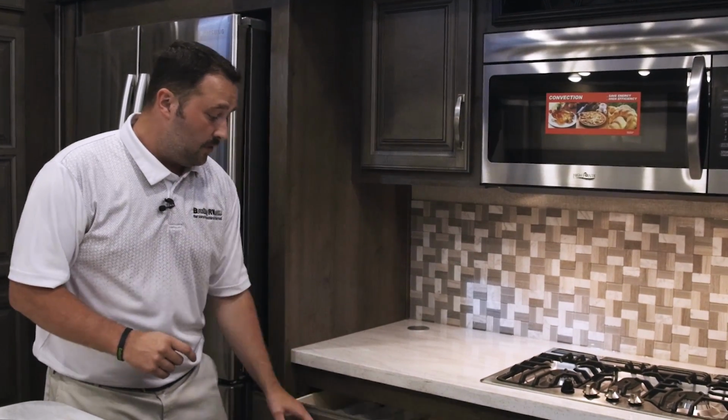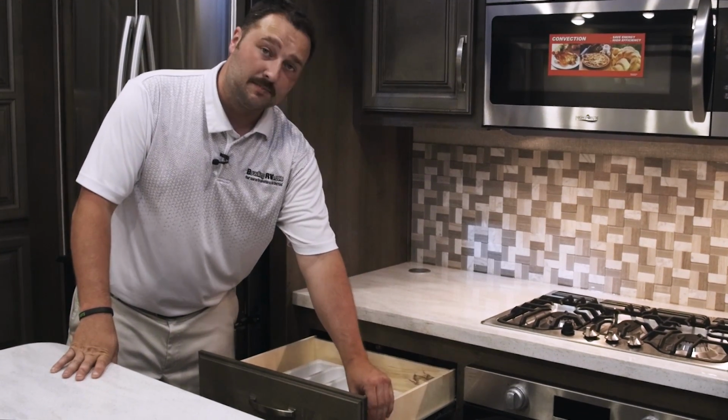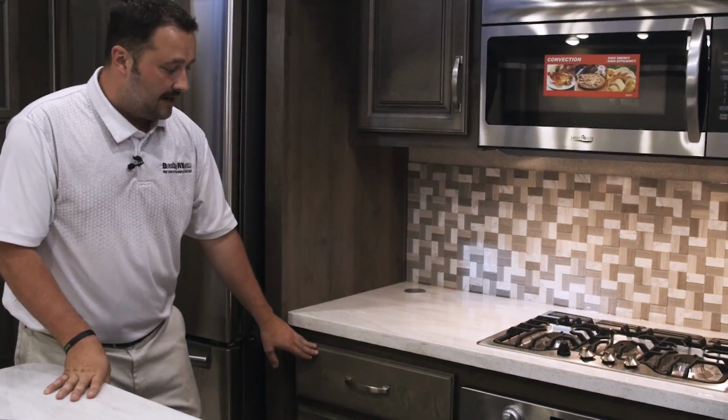So these cabinets are real wood fascia, and they're full extension ball bearing drawer glides. They finish off the drawers. They're not OSB, they're raw wood, which is really, really nice.